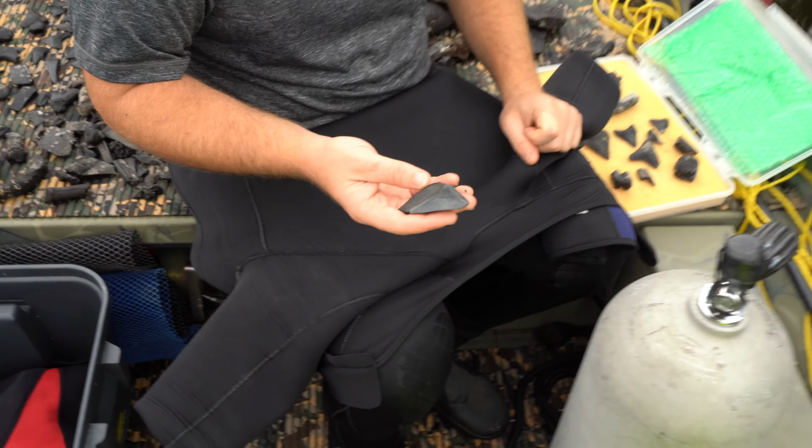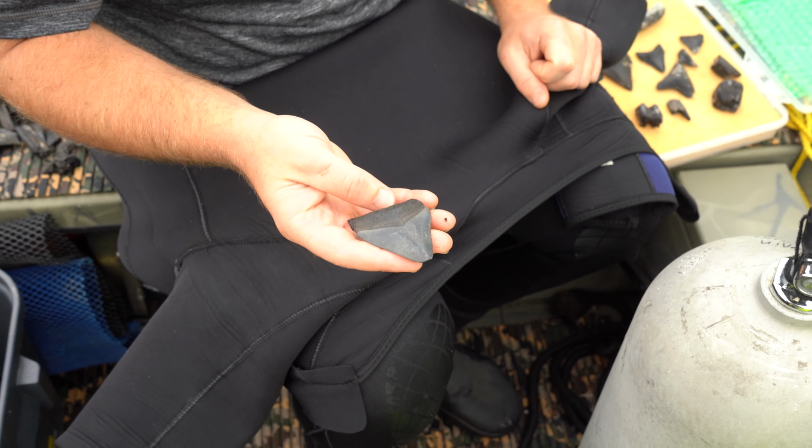And the big time find right here. Nice premolar to a mastodon. Everybody loves a mastodon tooth. Well, they're my favorite. What was your goal when you came out, honestly? I wanted to find a mastodon tooth. You wanted a mastodon tooth from this river? Yeah, I wanted a mastodon tooth in the jaw with another one right behind it.